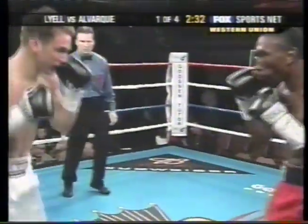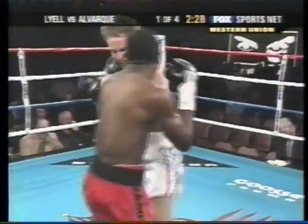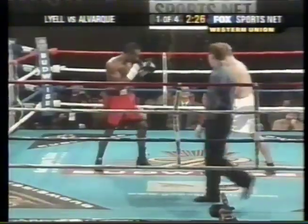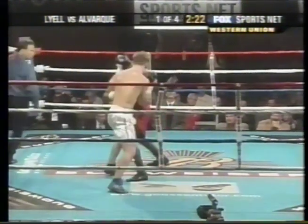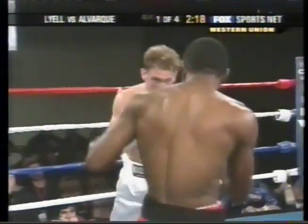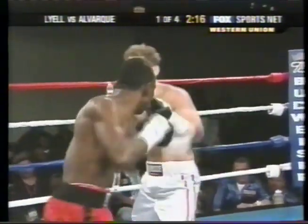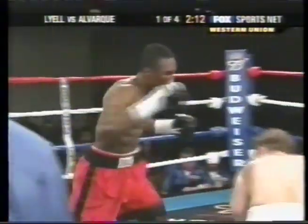Lyell likes to start off to the body and work his way to the head. He did a fine job coming out beginning this fight, went right straight to the body. There he is downstairs, up, and then upstairs. Mixing the attack is so important. In some of these four-round fights, it's difficult to get that going because you're so intent about getting the victory. Four-round fights are sometimes more difficult than the 10 and 12 rounder.